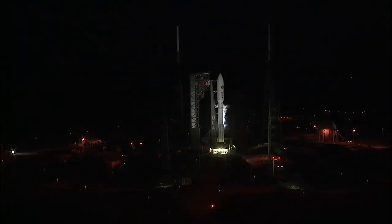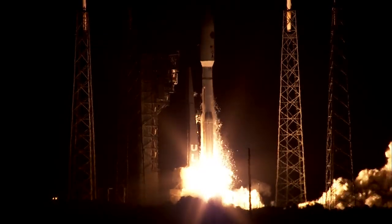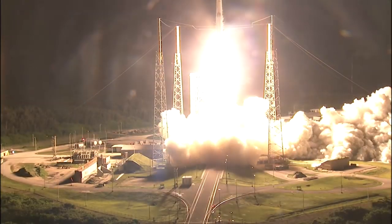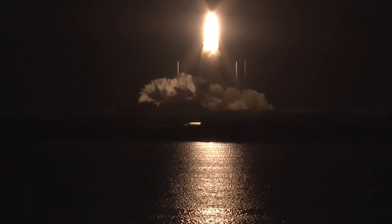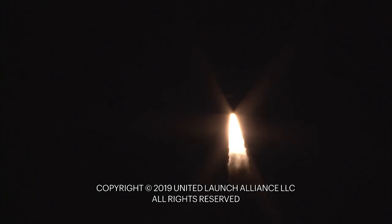And we have liftoff of the United Launch Alliance Atlas V rocket with AEHF-5 for the United States Air Force Space and Missile Systems Center. Now 10 seconds in. Vehicle throttling down to 67% thrust. Engine response looks good. And PU system has gone to closed loop control as expected. System response looks good. 25 seconds in.